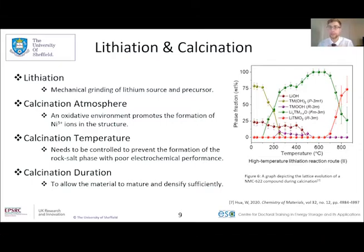So the second part of this reaction process is the lithiation and calcination stages. The lithiation, as mentioned before, is mechanical grinding of the lithium source. So if you were to have a hydroxide precursor, you would have a lithium hydroxide lithium source, and this would be ground for a certain amount of time in a pestle mortar or a ball mill or some other similar mechanical grinding situation.